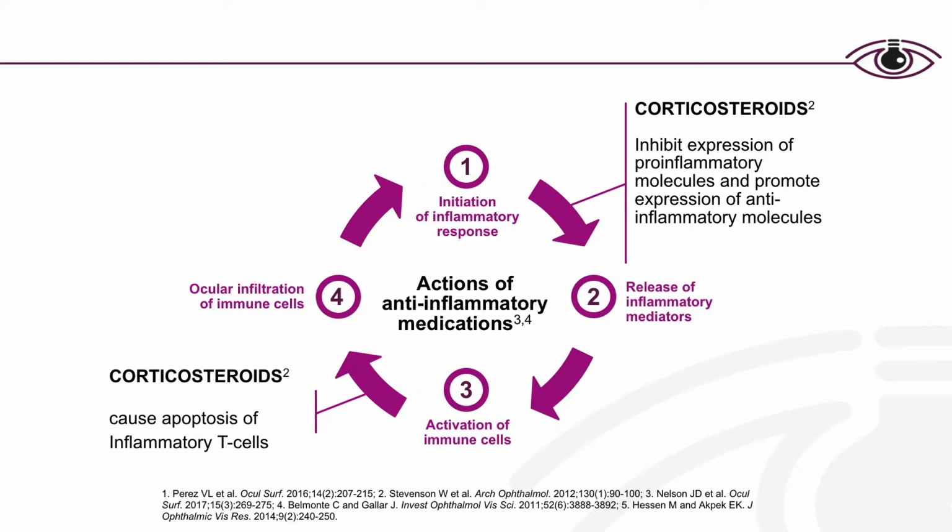Steroid drops and ointments are very effective at reducing inflammation quickly. Steroids work rapidly. They are essential when dry eye symptoms flare up, but they should not be used frequently for long periods of time. Steroids can cause high pressure in the eye. Discuss your steroid use with your doctor if you have any concerns.